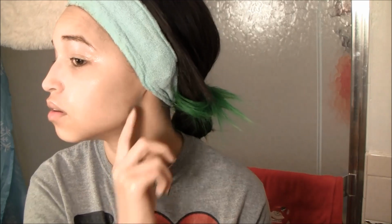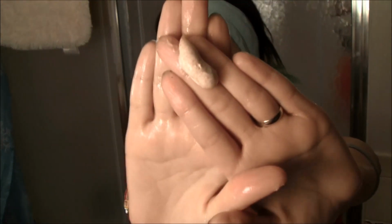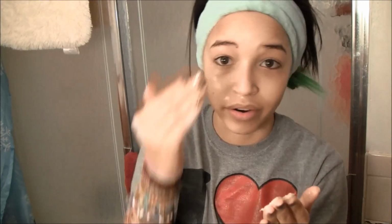And I get a pretty good amount. Oh, a piece of hair got past my little headband, stuck to my neck. Okay, I get a pretty good amount of this on my hands, and some people might think it's too much, but this is just what I use and it works. So I do it all over my face.